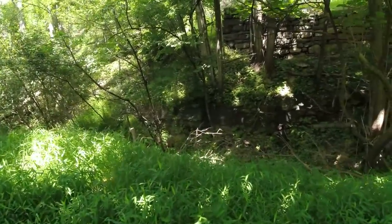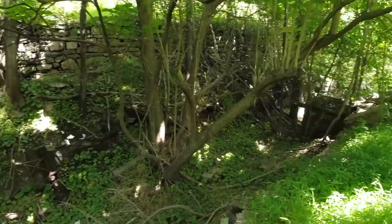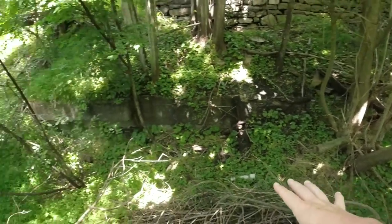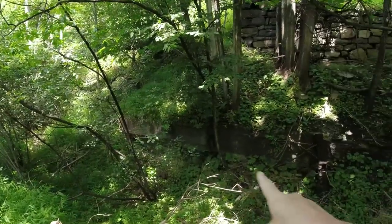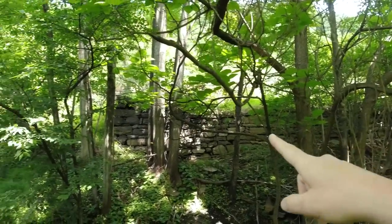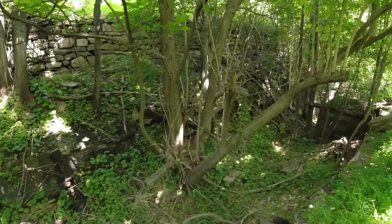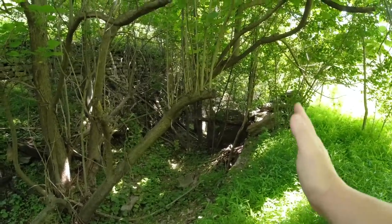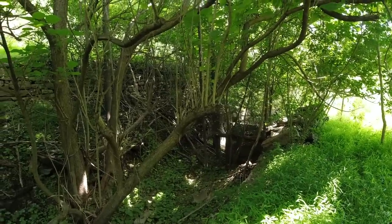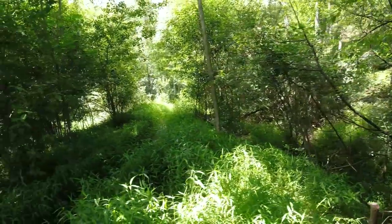All right, so we've come upon some more ruins here. So we are looking again inside the canal of sorts. There's a concrete wall, a higher stone stacked wall. And you can tell this has been obviously dry for a long time. We've got some pretty big trees growing. There's some tumbling stones and concrete over there, but clear evidence that it is man-made.